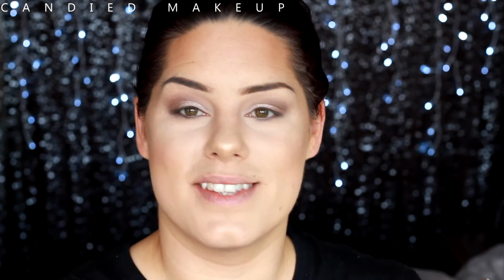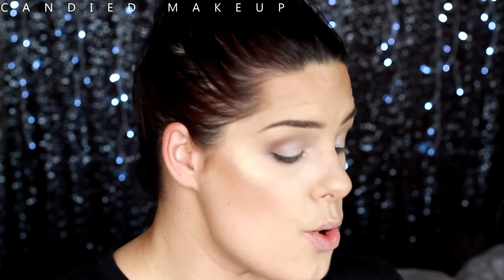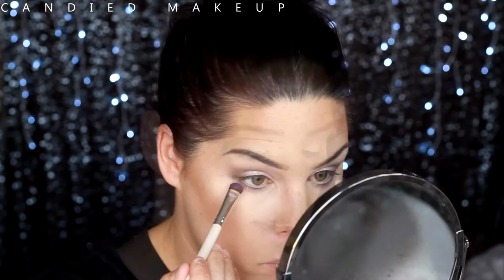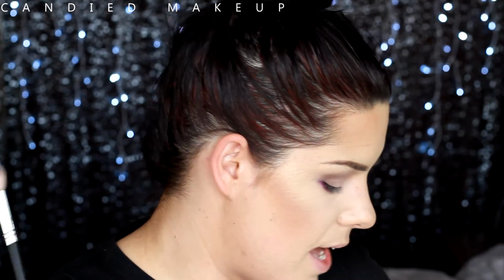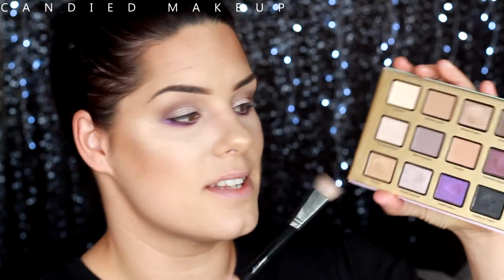So I'm going to use that to line my bottom lash line, just to give me a real pop of colour and something kind of cool. So I'm going to wet that colour as well, just to make it more intense. So I'm going to load my brush up and then spray it with my MAC Fix Plus again. And just taking that first blender brush that we had the shade Mint Chocolate on, I'm just going to pop a little bit of Mint Chocolate just underneath, just to blend it a wee bit.